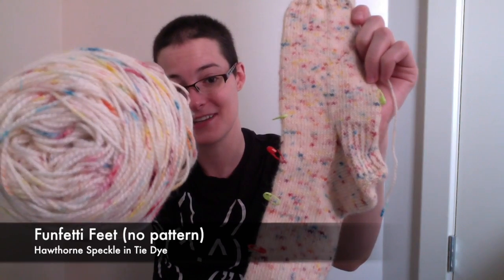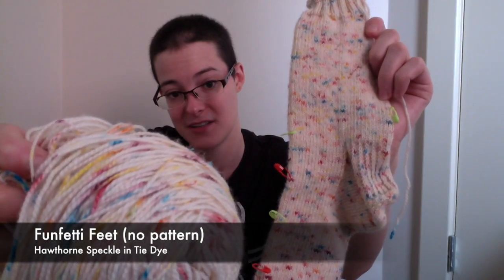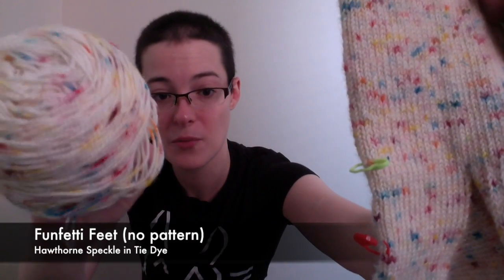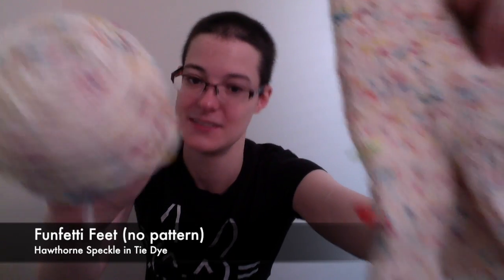This is what it looks like. This is what the yarn looks like in the ball, and that does a better job of showing off the colors in it. And this is what it looks like knit up. See? Neat, huh? Yeah.